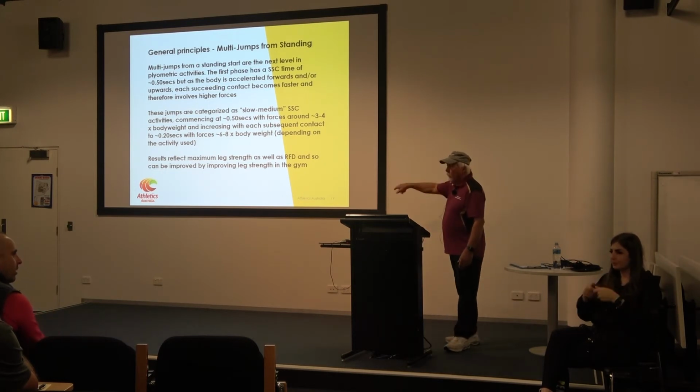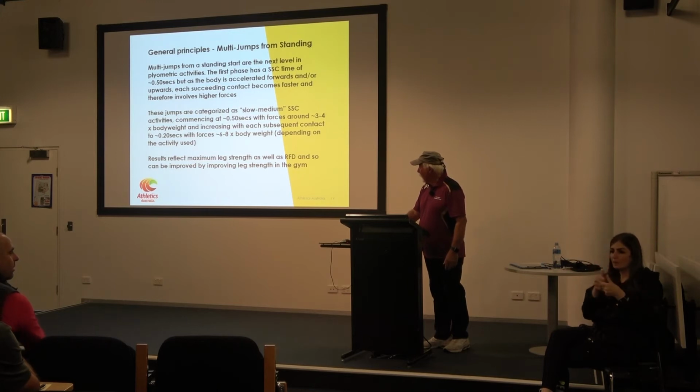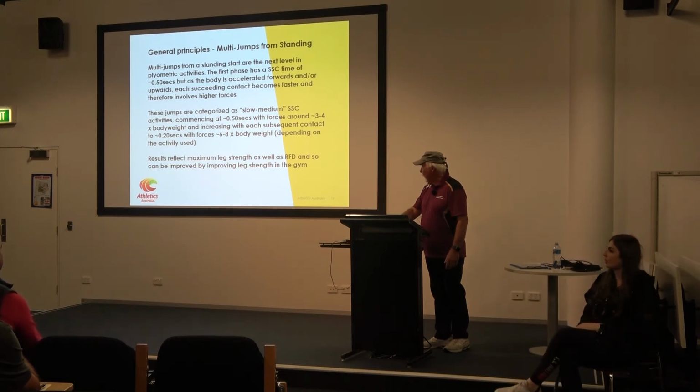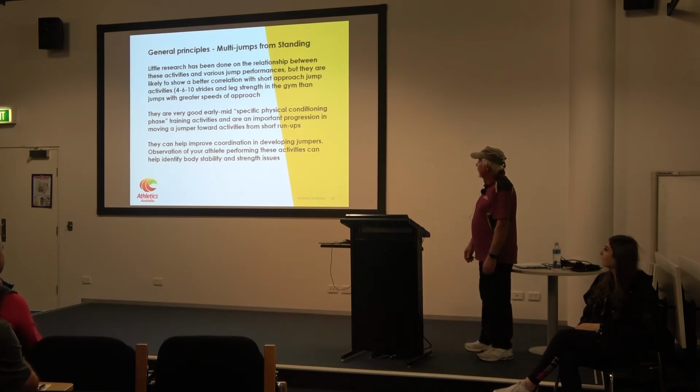So these are the numbers that have come out of those sort of studies, that sort of stuff we did. They reflect maximum leg strength as well as the rate of force development, and can be improved by leg strength activities in gym, but can also be improved by doing the activity itself.